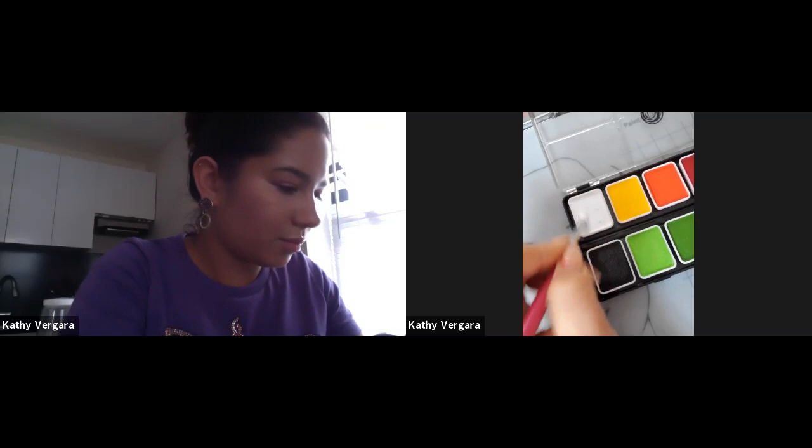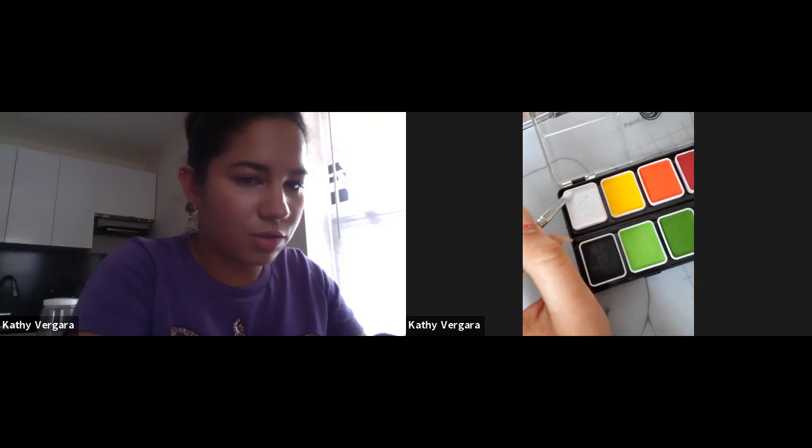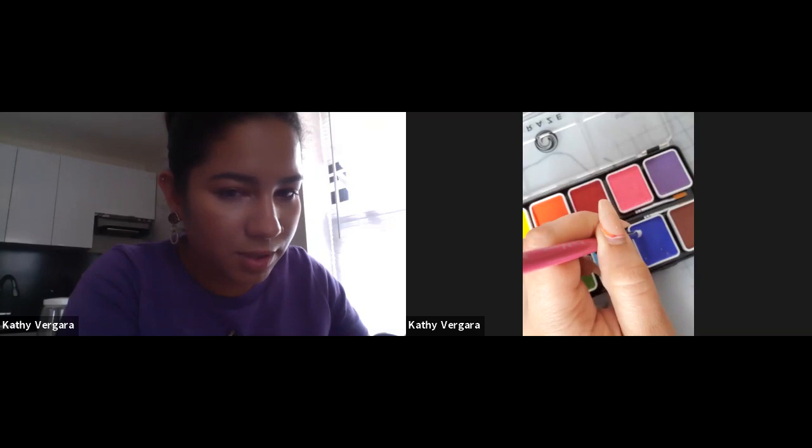Just load it up really well. If it's a little too wet, I'm going to move to a side that's drier. Okay. So after the white, let's use this blue, nice blue, this royal blue. So I'm just going to put the tip of the brush in the blue.